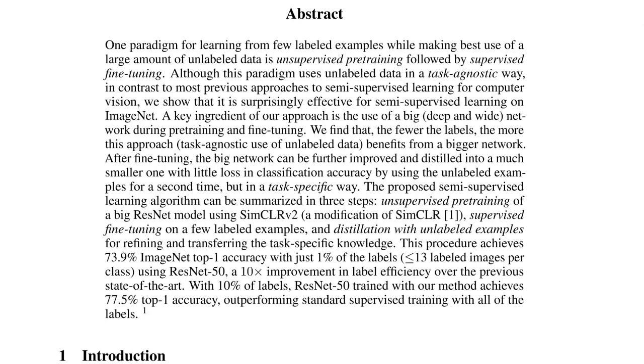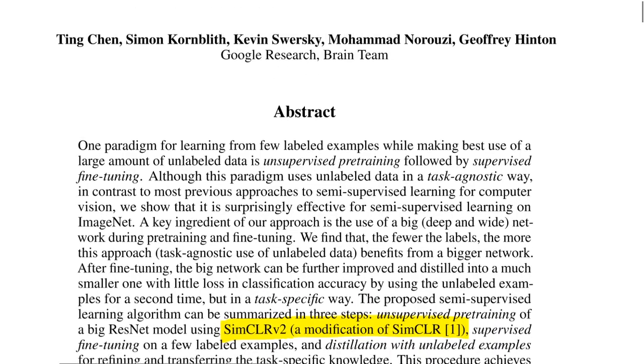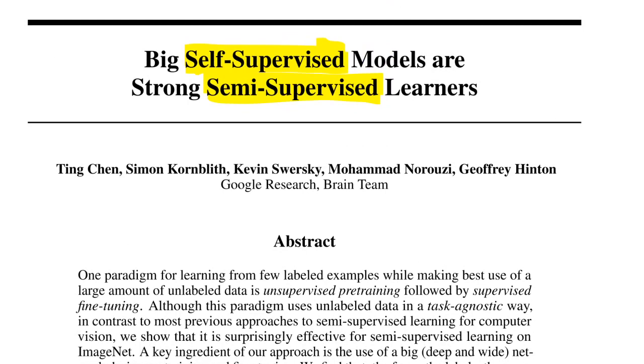So this paper is sort of a clubbing together of different things. They present this new method, SimCLR v2, which is a modification of SimCLR, and we'll go over that. But they also try to make a scientific claim, namely that bigger models are better for this pathway of learning, and we'll try to untangle all of these things. So first of all, we're in the semi-supervised learning regime right here.